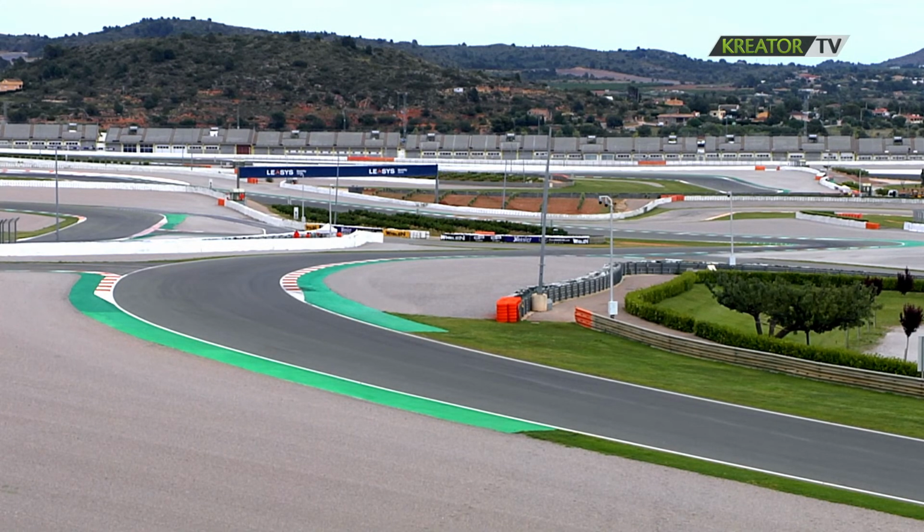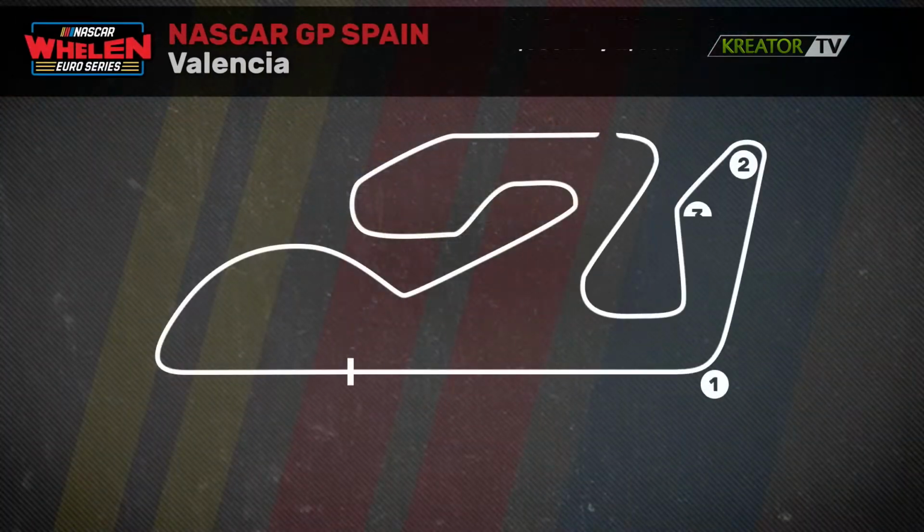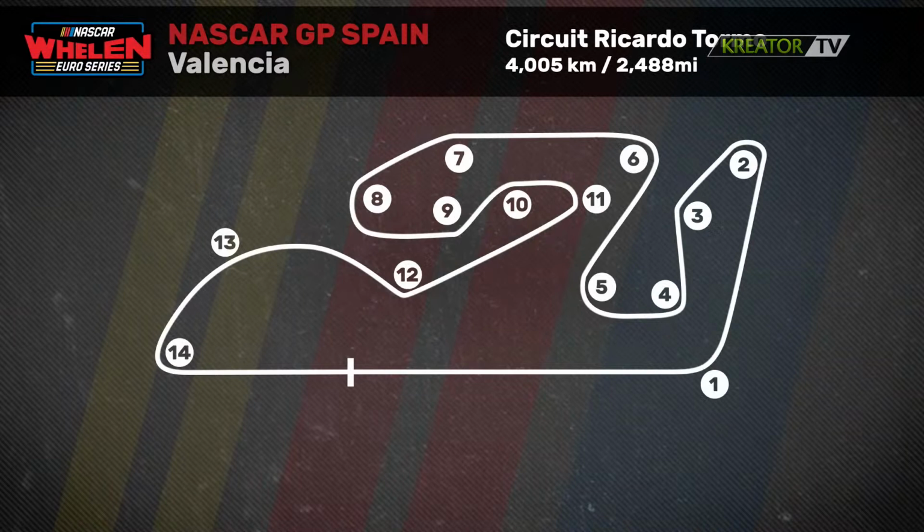And if you're not familiar with the circuit itself, let's just show you a quick graphic of the track layout here at Circuit Ricardo Tormo. It is 2.489 miles long. It's about 4 kilometres long, and it's a circuit which has some heavy braking areas, in particular turn number 2 at Duan, good overtaking opportunities there. Turn 6 at Aniel Nieto and turn 8 at Bernard Martinez, all possible overtaking opportunities. And if you can get a run up the inside going into Adrian Campos, turn number 14, there's possibilities there too as well. So there's a few options for overtaking.